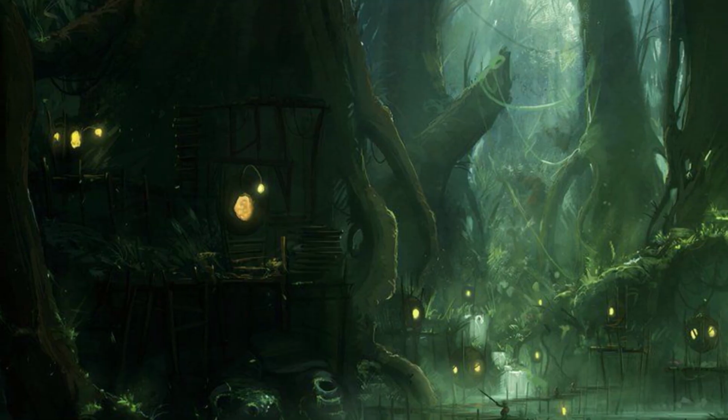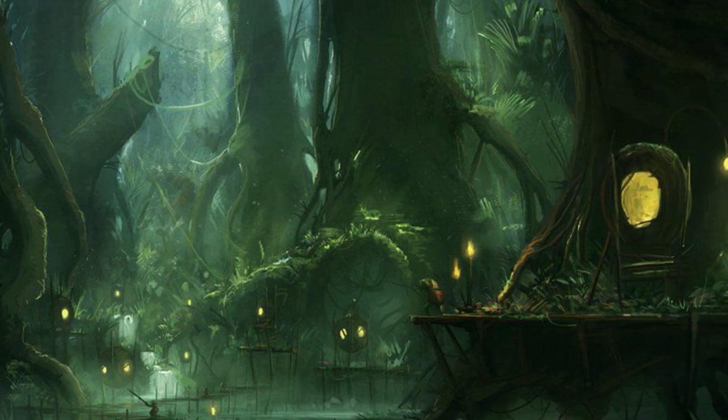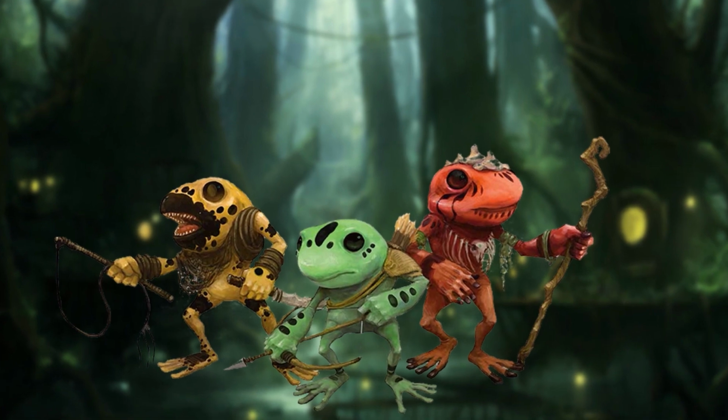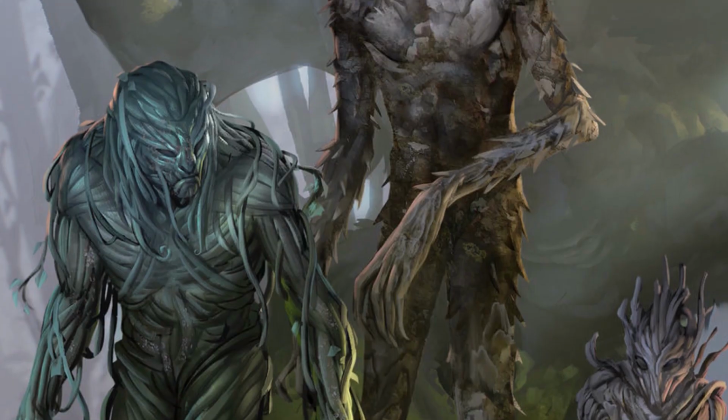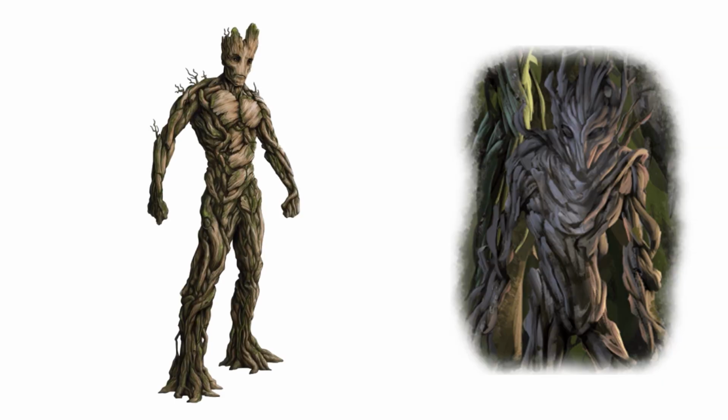My group that I'm in charge of is in a swamp terrain and is trying to help a group of creatures within this swamp defend their village from some other creature. One of them we encountered was called a twig blight, meaning it was like a Groot. If you've seen Guardians of the Galaxy, it was pretty much Groot.